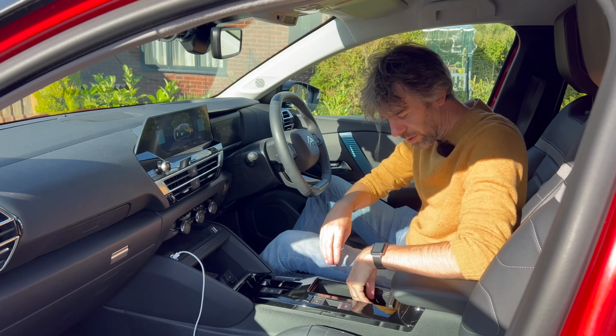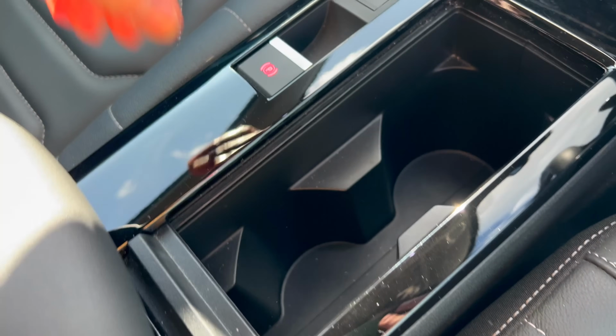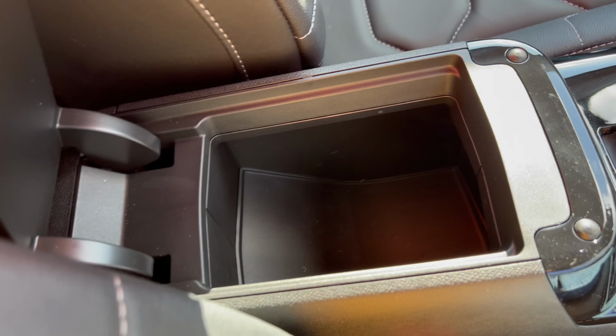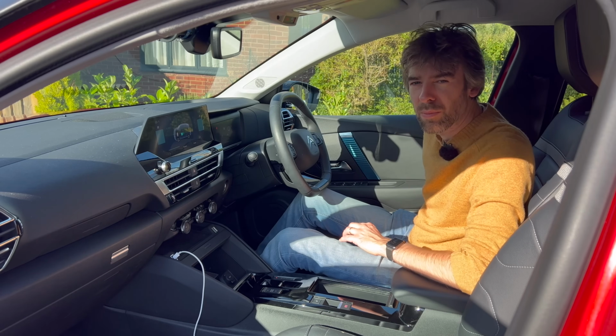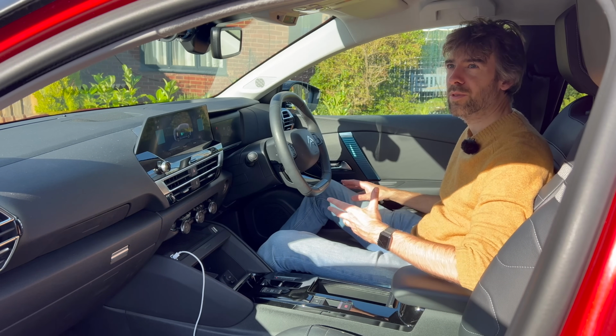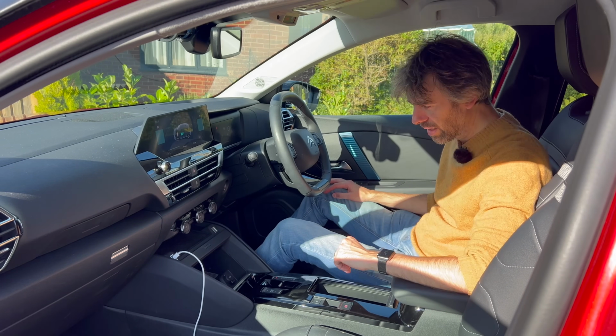You've also got cup holders here and a little thing that slides over if you don't want the cup holders. So all I've got under there is a microfiber cloth, which I should really use a little bit more, but no lumbar support, strangely, which I would have expected actually in a car that's this comfortable. You'd think it would have the lumbar support, but no.